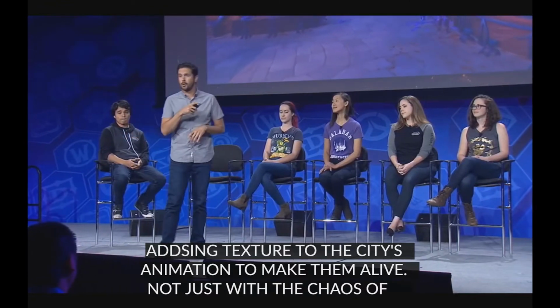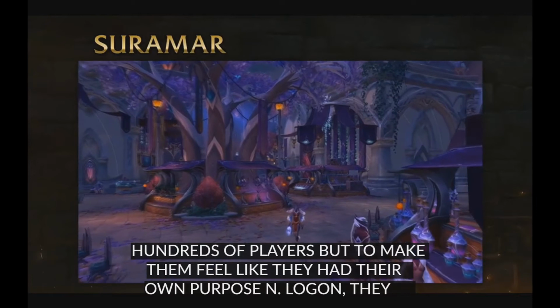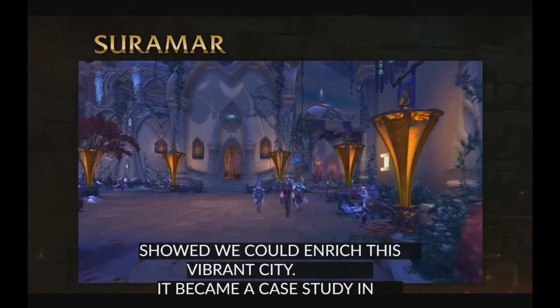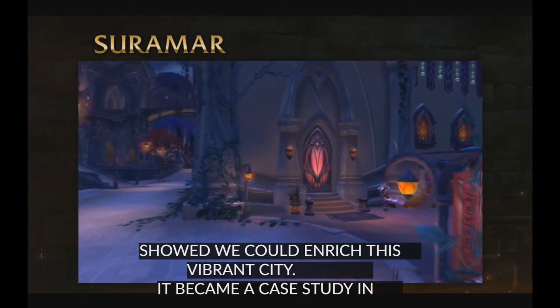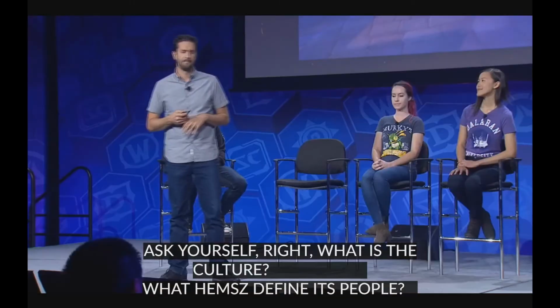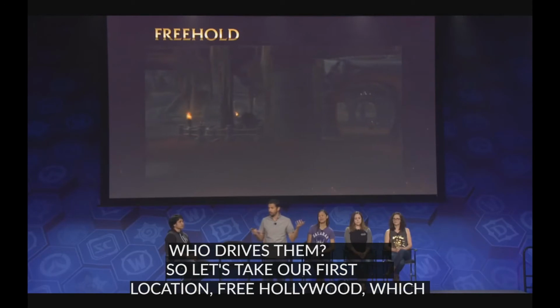So in Legion, Suramar showed that we could design this rich, vibrant city. But though it was a success in many ways, the animation team felt like we had just started to scratch the surface. So Suramar became a great case study in showing a desire to do more of this type of work. So when world building, you have to ask yourself, right, what is the culture? What helps define its people? What drives them? So let's take our first location, Freehold, which is a port in Kul Tiras.